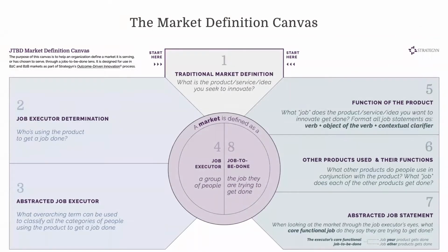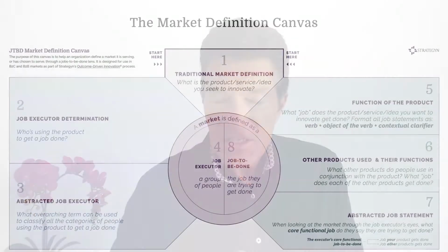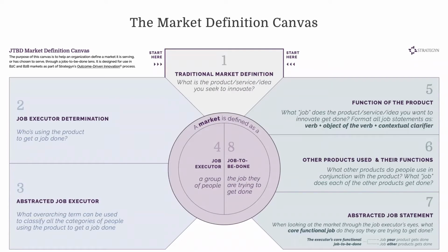We introduced this last November, and in fact, Steve Blank put it out in a blog post on his site as well, and talked about the problem and where Lean Startup doesn't have a market definition phase, and suggests that this be bolted onto the front end of the process. So let's talk a little bit about how this works.